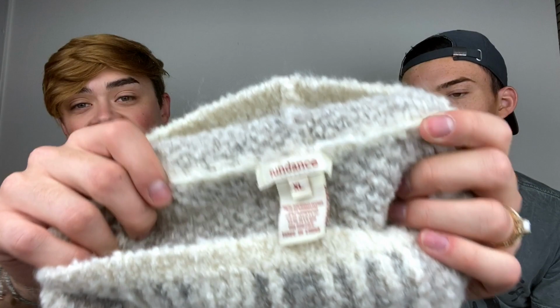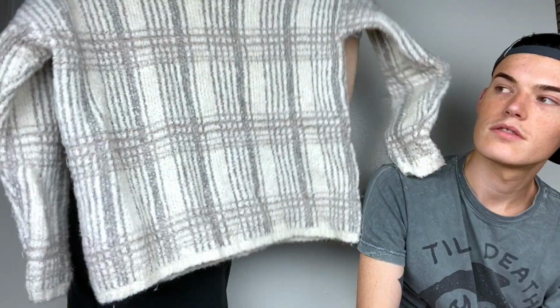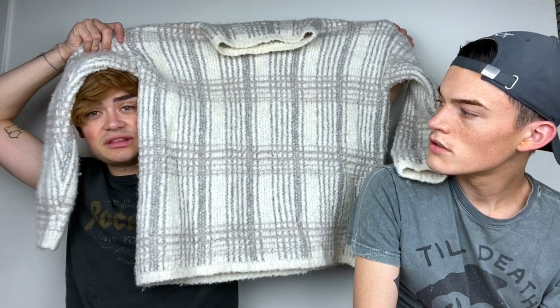This was handed to me by a very lovely woman we met at the bins. It is a Sundance sweater, an XL. I will pick up Sundance if it's really boho-y or like this, because it's cute. It's a bigger size, and it's this really cute, chunky, what kind of pattern would you call that? Geometric, there we go. Pattern.